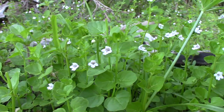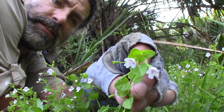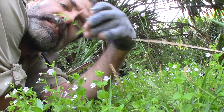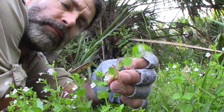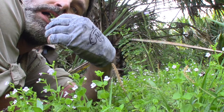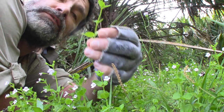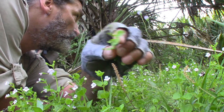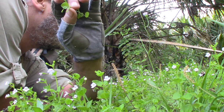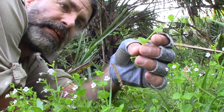I guess where this area is, it's kind of close to the floodplain. But yeah, you can dry it, make it into a tea, or you can nibble on it, just like that. It's absolutely incredible. It tastes so good. And this area is covered in it. It is so plentiful here that it'd be stupid not to take a bunch.